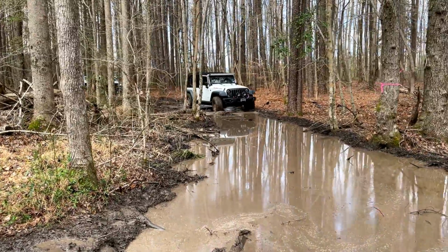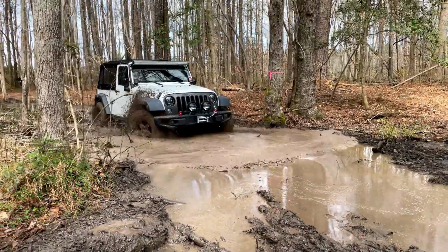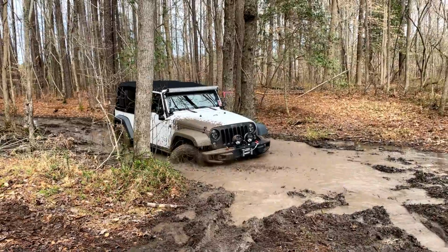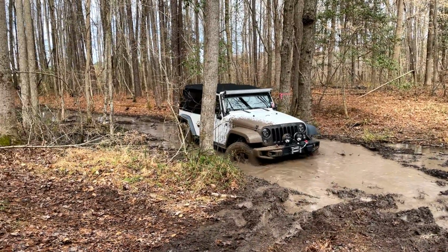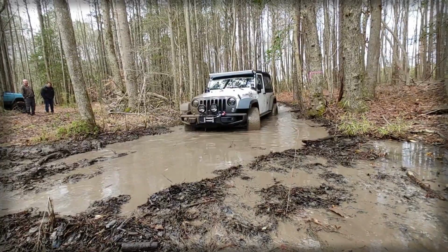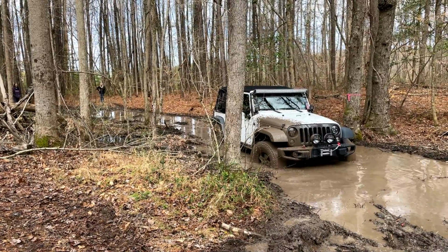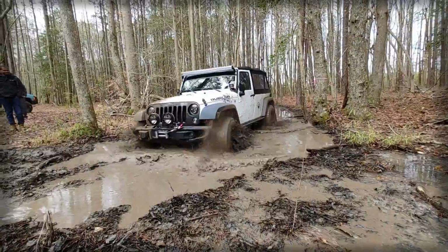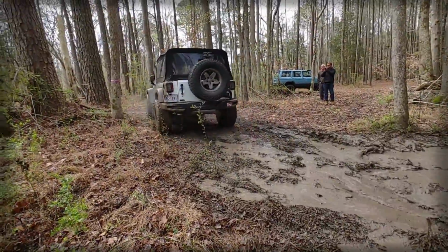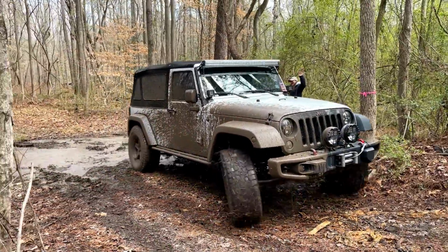All right, here comes the JK Rubicon. I'm sure he's got his lockers on, so he should have no problem at this. We're gonna find out. Jeez. And that's with lockers on, isn't it? Let's see. Yeah, they're on. Yeah, buddy! That's how it's done. Yeah, there we go. Woo! Oh, crap. Man, nice paint job.